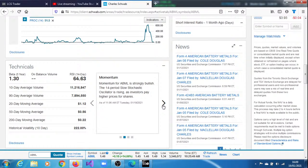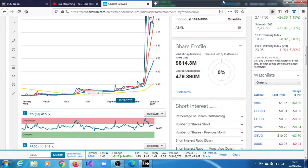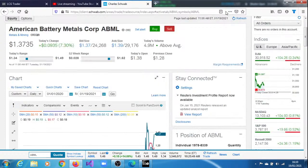Momentum for American Battery Metals is strongly bullish. The 14-period slow stochastic oscillator is rising as investors pay higher prices for shares. The last 10 days have seen significant volume in ABML, with average daily volume above the average for the last year. Today's volume is no exception, with 4.88 million shares having been traded already. The on-balance volume indicator shows that longer term accumulation has given way to near term selling pressure by traders. Okay, it has a float of 479 million shares, quite a hefty one.